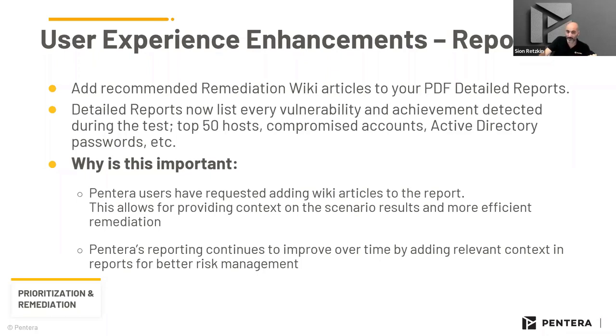The detailed report is much more comprehensive now, and every vulnerability and achievement is included. The top 50 hosts, naturally, with those that were taken over included, compromised accounts, the passwords from Active Directory, everything is in the report now, which gives the remediation teams, the CISO, whoever needs to review the reports, the option to avoid going to the Pentera UI if they don't want to.